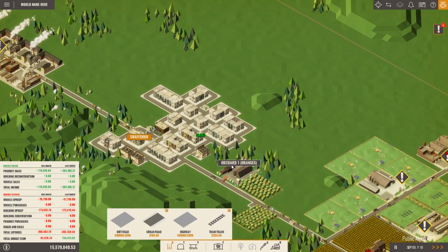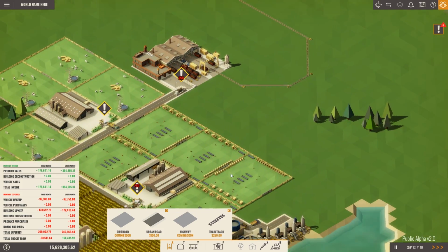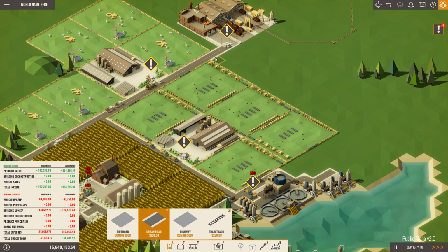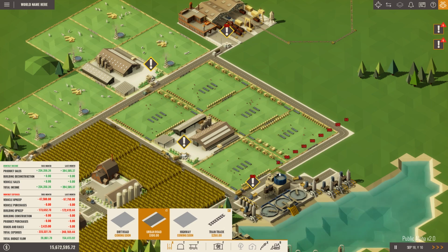So what we need to do is I think we're going to focus on orchards. They're going to be like a new kind of thing for us. Let's go ahead and extend this road over here. And you know what, we can kind of connect that road here as well.